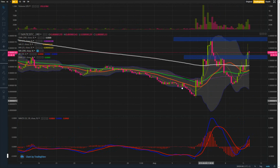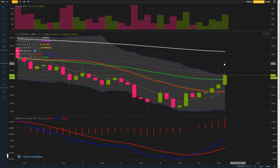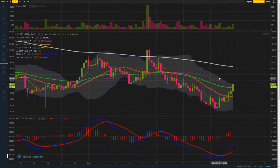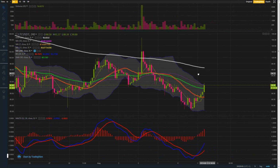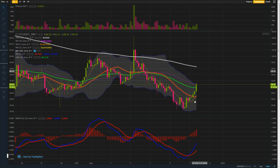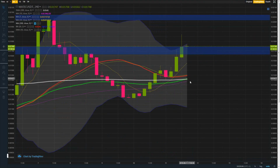So we'll watch Matic, we'll see what happens with Matic, and use that as an example that will hopefully play out when these guys have their golden crosses in the not too distant future, but it's not going to happen anytime very soon. Perhaps maybe in a week we might start to see these things converge, but Matic looks like it might be having it as we speak.